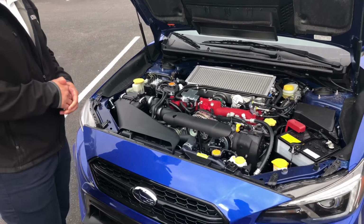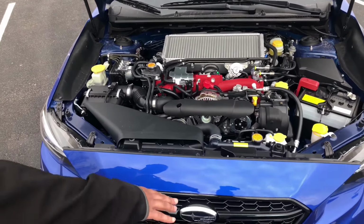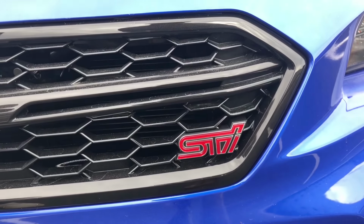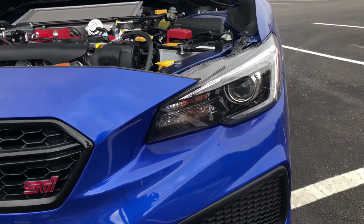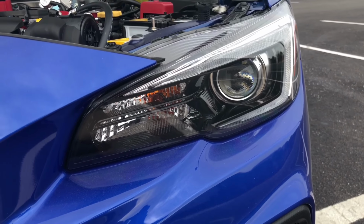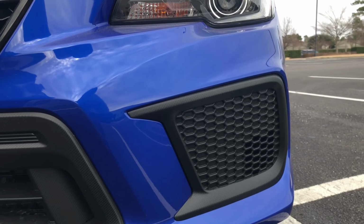Everything is laid out well, the Subaru branded. Also wanted to point out the red STI badging here. That is part of the 18 WRX STI. If you notice also to the right and left, you got your headlights, which on this model are also LED and steering responsive, so they do turn with the vehicle. Around them you also have the daytime running lights. Under there you have the honeycomb insert, which is new for the 18 models as well.